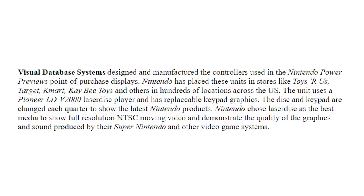The unit uses a Pioneer LD-V2000 LaserDisc player and has replaceable keypad graphics. The disc and keypad are changed each quarter to show the latest Nintendo products. Nintendo chose LaserDisc as the best media to show full-resolution NTSC moving video and demonstrate the quality of the graphics and sound produced by their Super Nintendo and other video game systems.